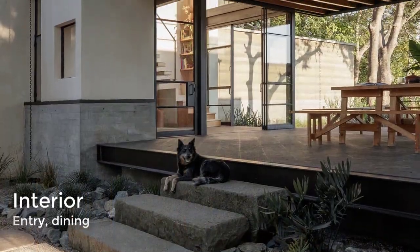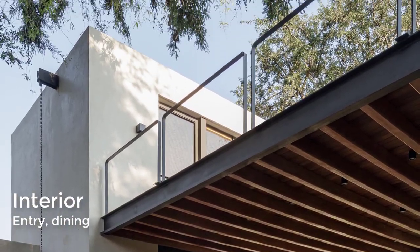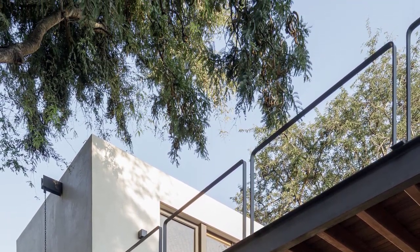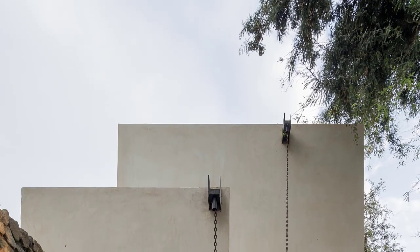The first floor is the main level of the home and has a lush courtyard that leads visitors through the home and towards views of a nearby historic hacienda that once belonged to artist Alejandro Rangel Hidalgo.